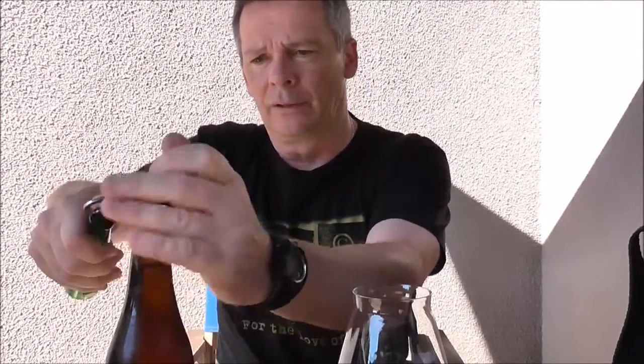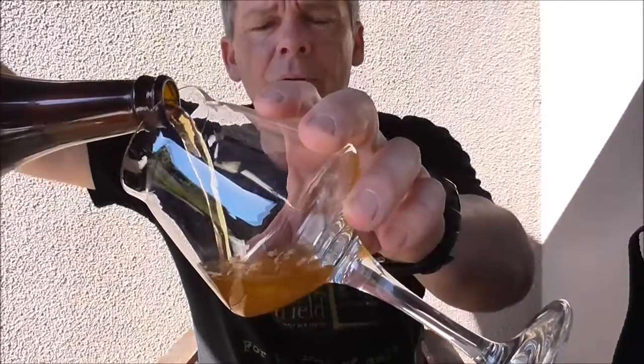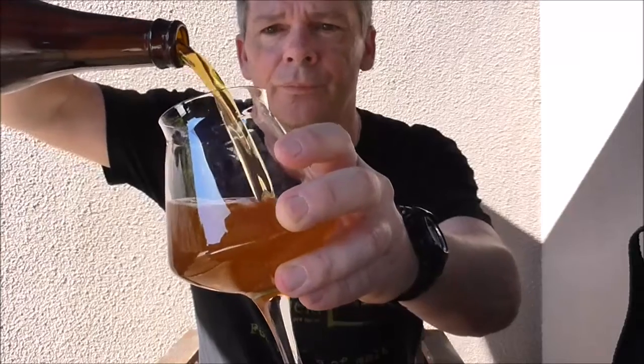So this has come off the keg from memory. A little bit of a hiss, not too much. Oh, you can smell that Riwaka coming straight off the top. Pour it up. Is it all going to fit? Just about. Well, a little bit left over, but I'll finish that off.